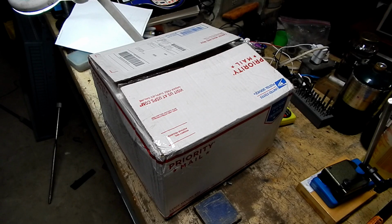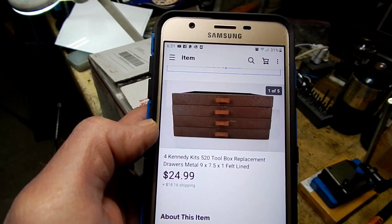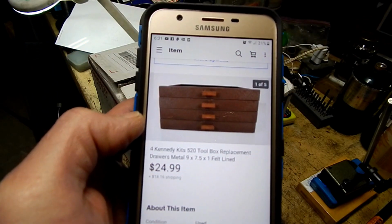After the listing was on for a few weeks, I decided to take a chance and contacted the seller. I explained that I'd be interested in buying the drawers for $25 if they'd be willing to take $25 plus shipping. And much to my delight, they said yeah. So I ended up getting them for $24.99 plus $18 shipping. And there's the auction right there.